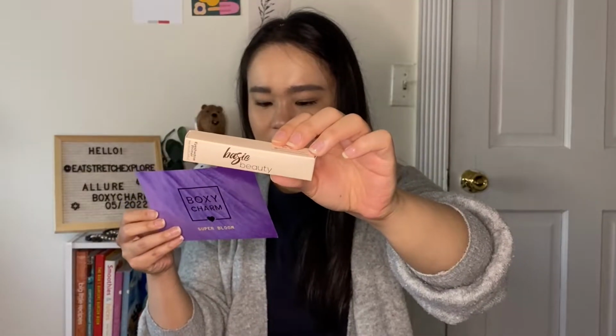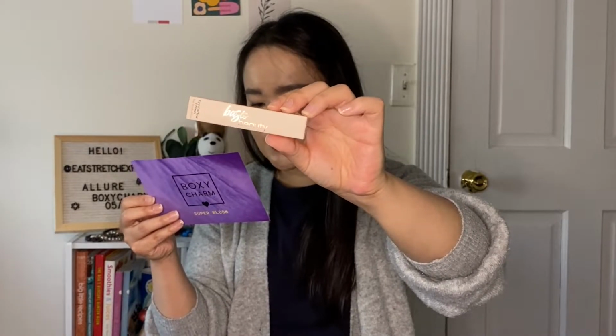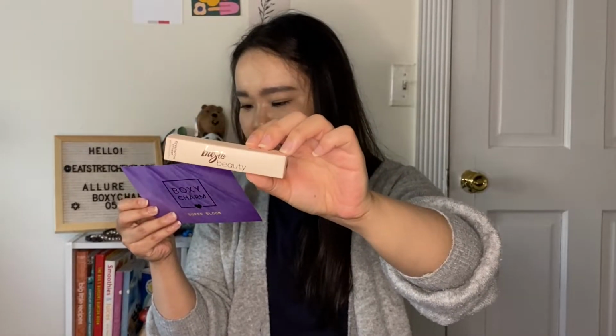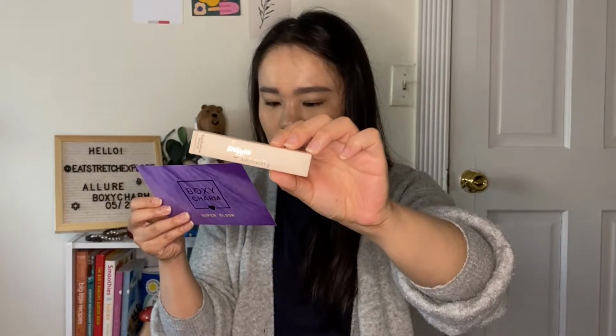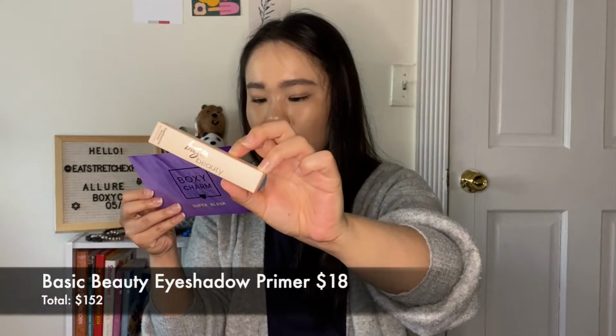This is the final item. This is the Basic Beauty Eyeshadow Primer. This is an eyelid primer base formulated with hemp seed oil to moisturize and maximize color intensity for a crease-free look that lasts for up to 12 hours. So this is an $18 value.